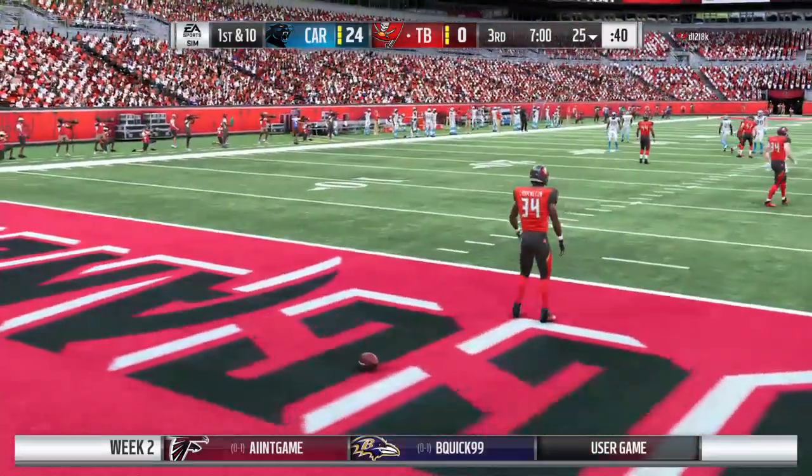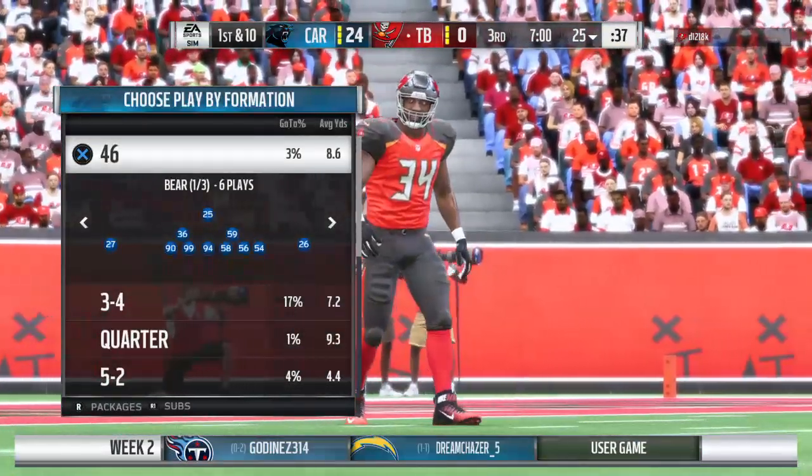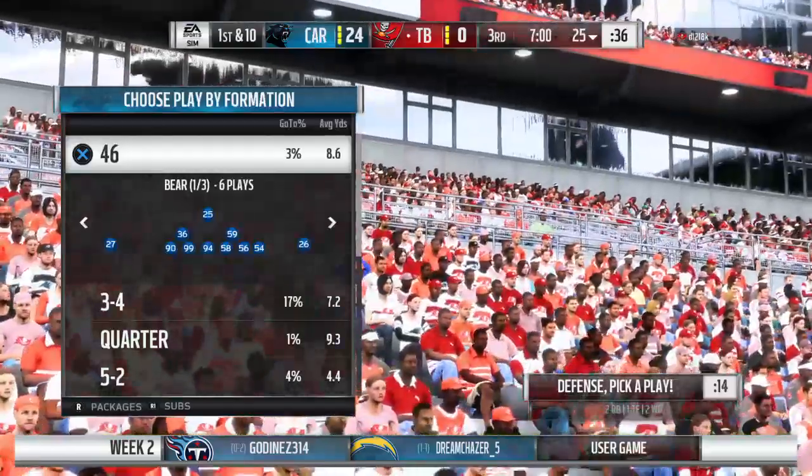And no run back here. This will be a touchback, and it comes out to the 25-yard line. Out come the Buccaneers. They'll have it first to start in the third quarter.